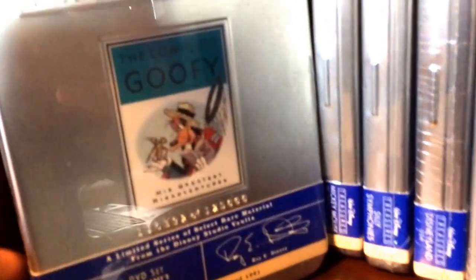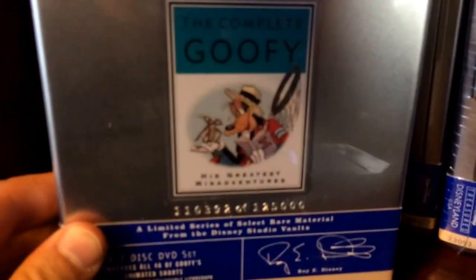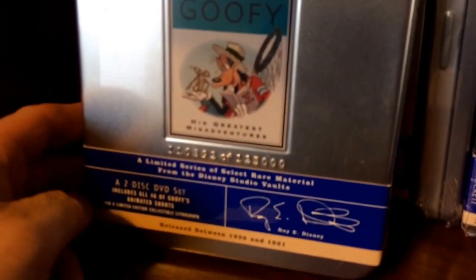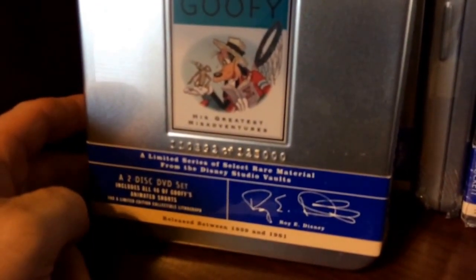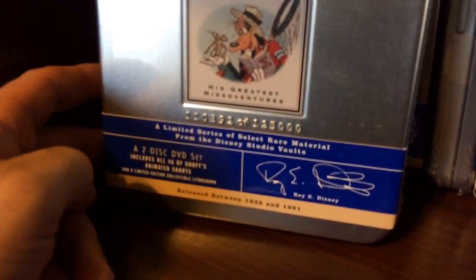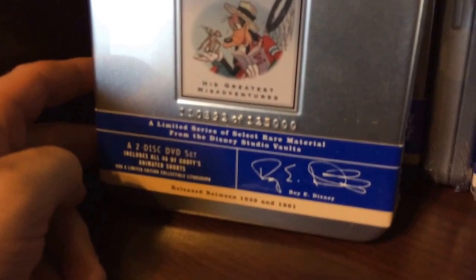The next one is one of my favorite Disney characters of all time. This is the Complete Goofy. See if there's a better way I can show this here. This was limited to 125,000. I have number 110,392, and these were shorts that were released between 1939 and 1969.